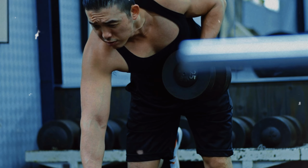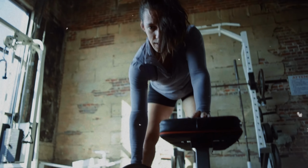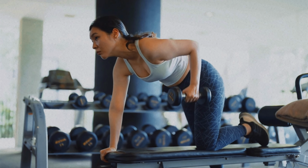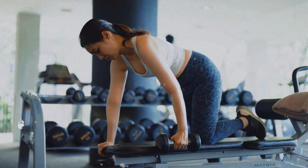If this sounds familiar, the good news is that you can reverse this problem with the right exercise, and that exercise is the bent over dumbbell row. The bent over row strengthens the back muscles, traps, and core, helping to restore posture and relieve muscle tension. Additionally, since it's a compound movement, it also improves grip strength, which is crucial for overall health. Research shows that grip strength is directly linked to longevity. The stronger your grip, the lower your risk of muscle decline as you age.